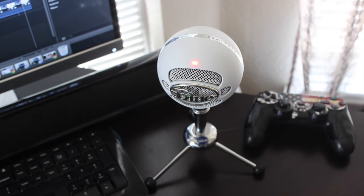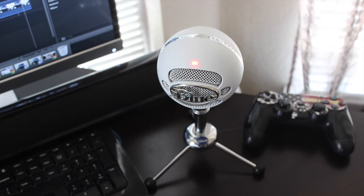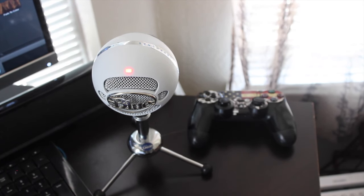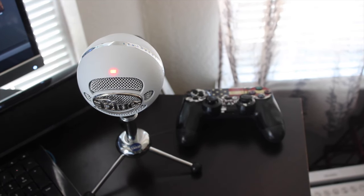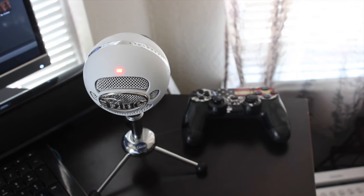First thing we're going to talk about here is the Snowball mic. It's the microphone that I'm currently using to record this video. The Blue Snowball is probably one of the cheapest USB entry-level mics that you can find that will still provide that great professional quality. So when you purchase the Snowball, you obviously get the mic, and it also comes with this tripod. And right beside the mic, we have the PS4 controller.